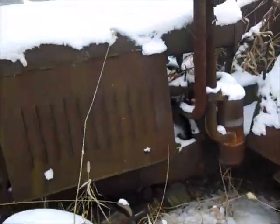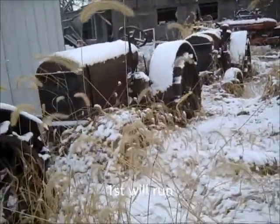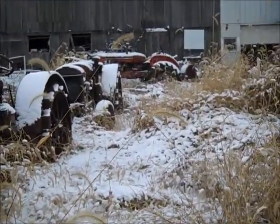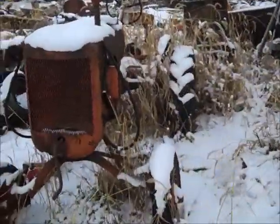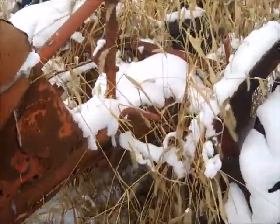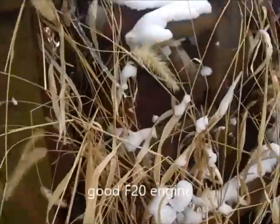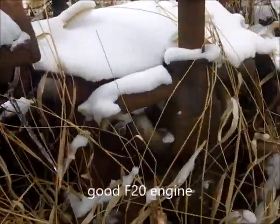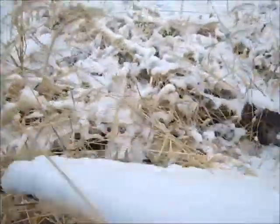Yeah, watch over here. There's one, two, three McCormick Deering 1020s. There's a WD-45 diesel that needs a head put on. Here's a B. Alice. Needs tires and a paint job. There's a homemade tractor with a Model A Ford engine. Here's an F-20 engine and clutch. And a bunch of weeds.